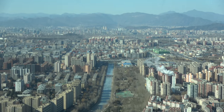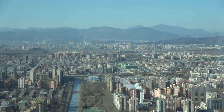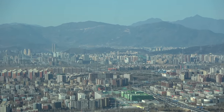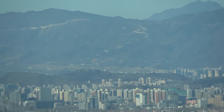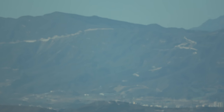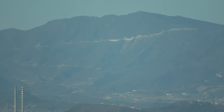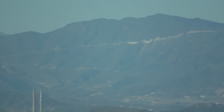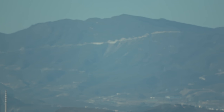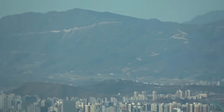The Great Wall. You can see the hills in the distance. That's where the Great Wall is. I'll just zoom in. I'm not sure if you can see it. You can see there are some brown markings on the hill. I'm not sure if that's the Great Wall. It's only about 40 kilometers from Beijing. I can't see it properly, I'll look at the viewfinder. I'm going to put it on my 65-inch TV and have a look.